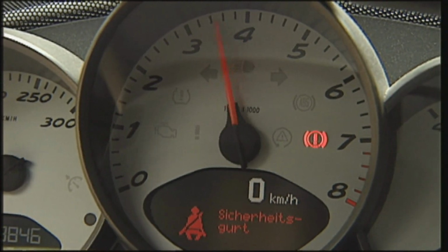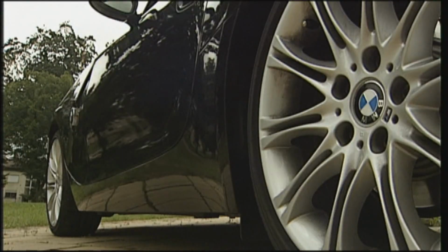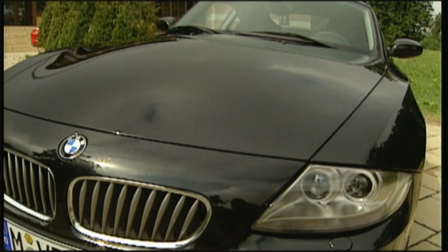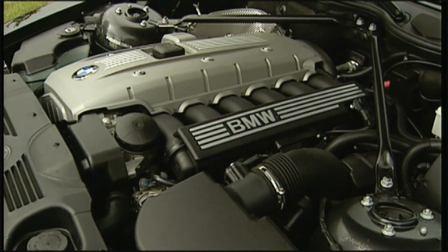The contender from the state of Bavaria has something for the ear as well as for the eye. Design remains always a matter of taste, but a sports car that doesn't show off its engine? No thanks. BMW Z4 wins this point.